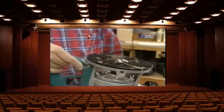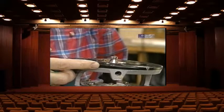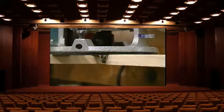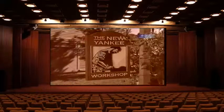To make that round over, I'm using a 3/8 inch radius round over bit, but I've only exposed part of the cutting edge because I just want a slight round over. Once again, I'm using the rasp to get into the area that the router can't reach.